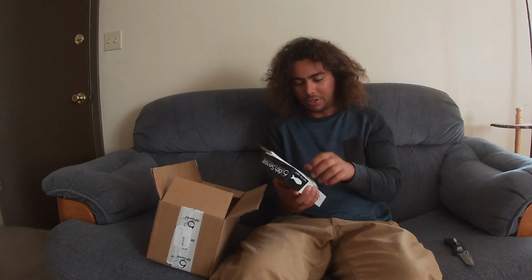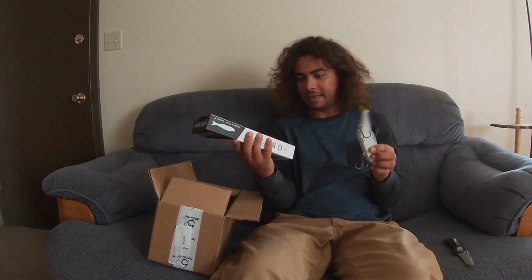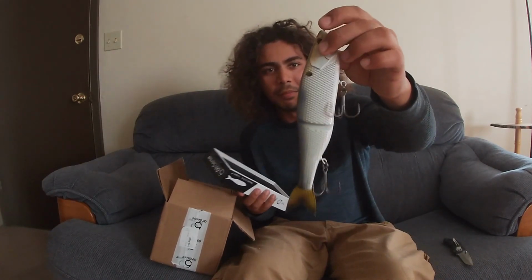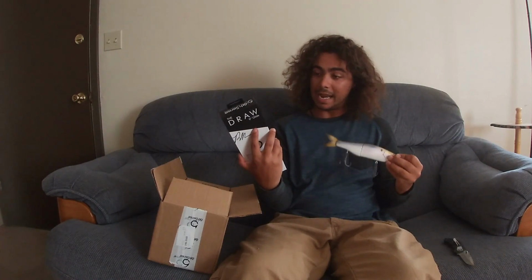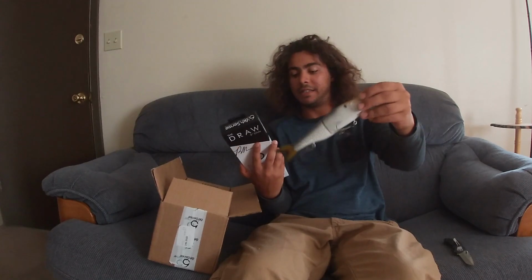That's really strange. The box came open. But yeah, here it is. The brand new 6th Sense Draw swim bait. So let's see, this is a 9-inch bait, weighs just under 4 ounces, 3.75 ounces.